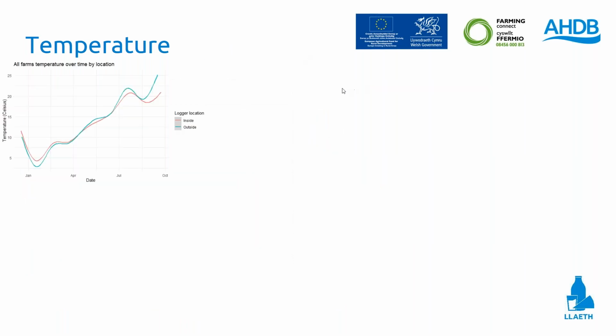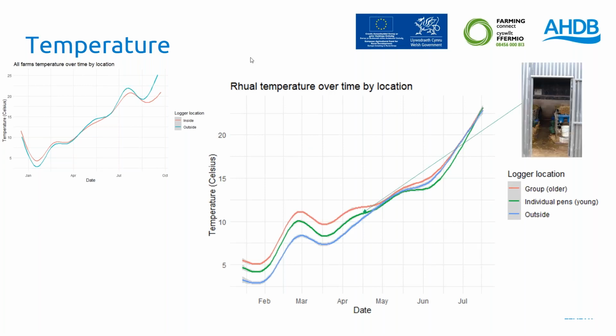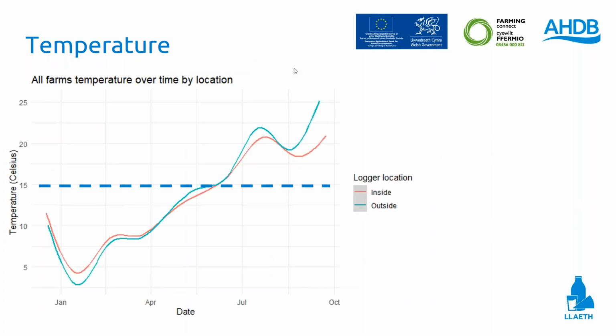So it's really important to note here the thermoneutral zone. As you can see, if we go back one, Tegan, there's a line on the graph showing the thermoneutral zone, which is about 15 degrees Celsius. If they're below 12 to 15 degrees Celsius, they will be just burning energy staying warm when they're in the first few weeks of life. And you can see from this graph that the inside of the calf buildings really doesn't reach an average temperature of 15 degrees until around June time.